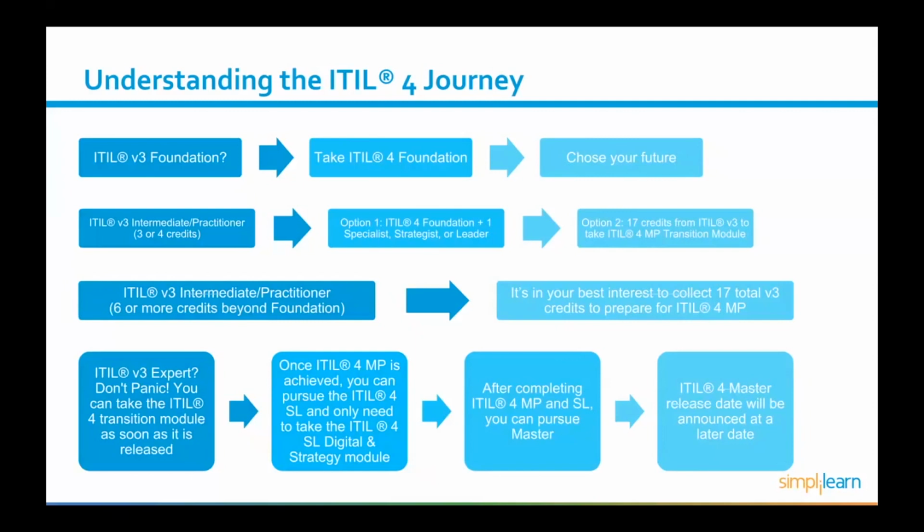But it'll take you some time to get to this point anyway. And by that time, it'll be released. And I think it'll happen this year. Stay in touch with us at Simplilearn and myself, and we'll be able to let you know.